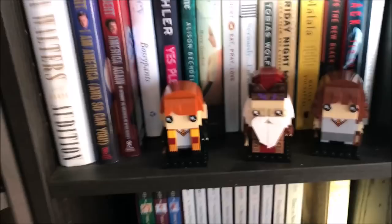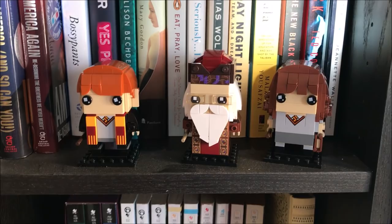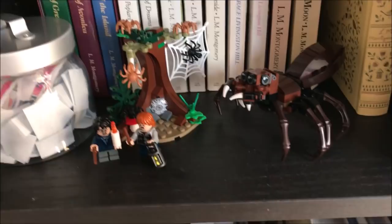My wife's been really into Legos lately, so we picked up some of the Brickheads, which are basically Lego's version of Pop. So we have Ron, goodness gracious, oh, Dumbledore, that took me way too long to figure out, and Hermione. And then she bought this little Lego set, some giant spider and Harry and Ron.